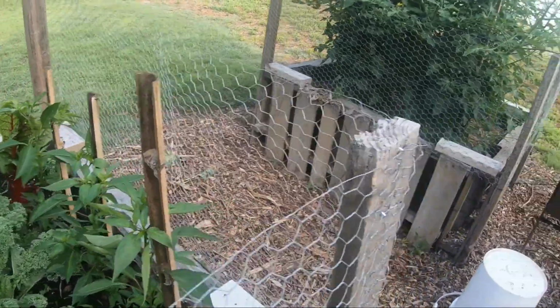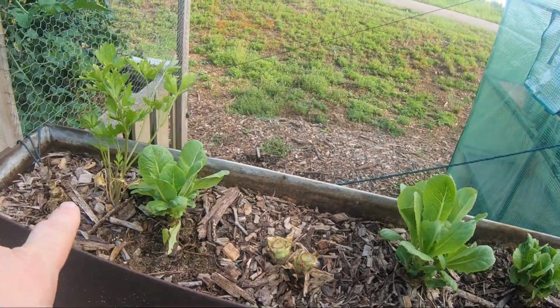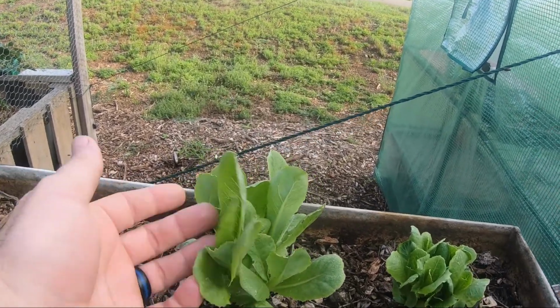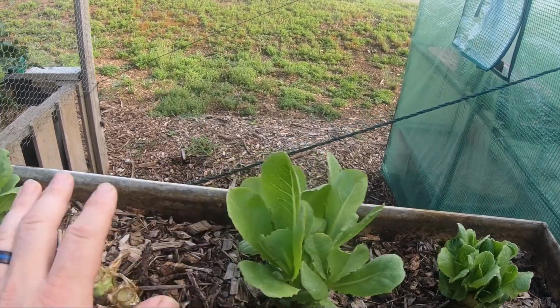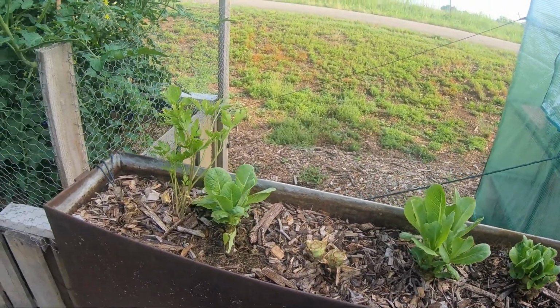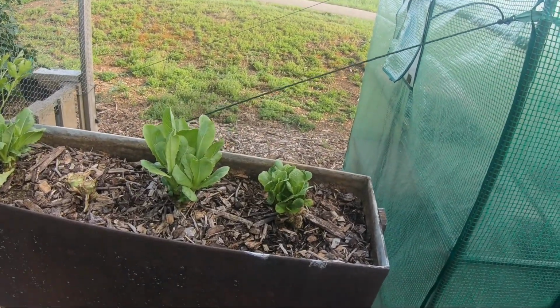So up here, we have taken out most of the lettuce. It started to bolt on us. So this time of year, we'll go through probably the next couple days and we'll eat all of this baby lettuce here with some of that chard and kale for a salad. And then this will be another area where we'll have beans.